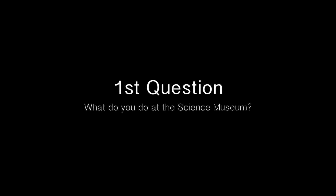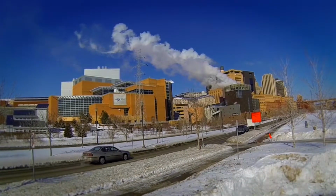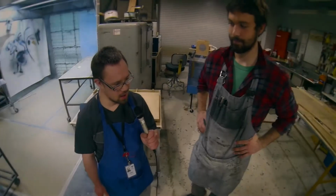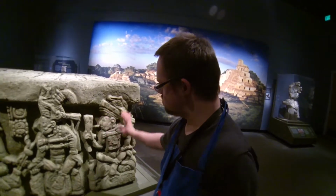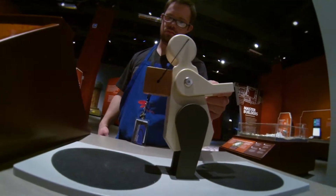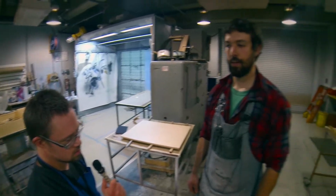What do you do at the Science Museum? I build exhibits for our science museum and for other science museums around the country. Very interesting. So, did you build Maya? Well, a lot of people built Maya. I worked on parts of it. I also spent some time working on some of the interactives. There's the pot shard interactive. I helped figure out how a lot of those pieces fit together around that pot.